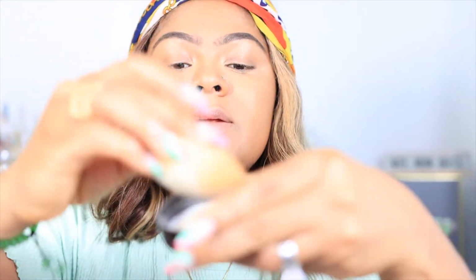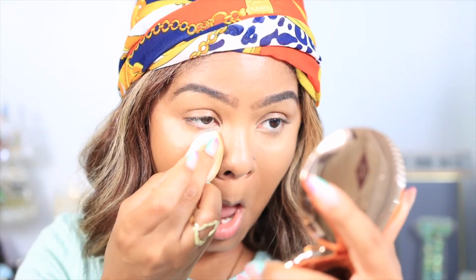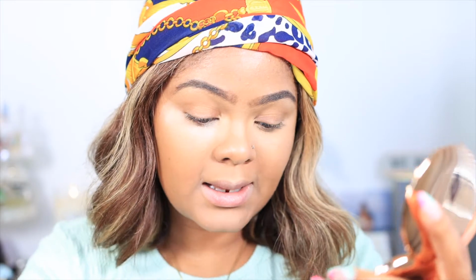So here it is. Now I'm gonna go back with my Laura Mercier translucent powder, and I'm going to just dip my beauty blender in here. It's a little bit on the wet side. Dust some powder off of it, and just go lightly.